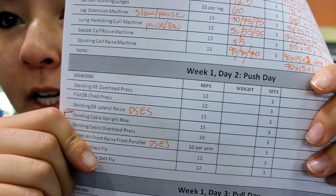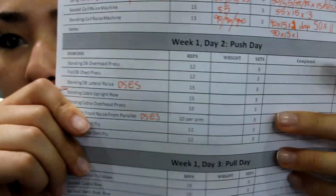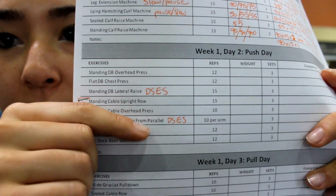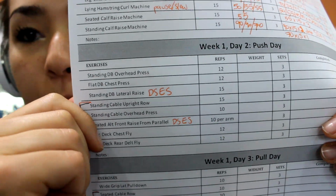if you guys have this printed out as well, you'll realize that the drop sets are not listed on the blank version. So I just made a little note. This DSES means drop set every set, drop set every set. And then I just bracketed these two together because they're the superset. So I would suggest making little notes like that on your blank version that you're printing out so you don't forget during the workout.